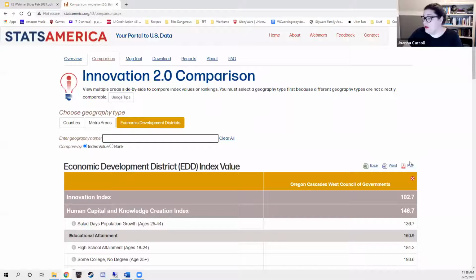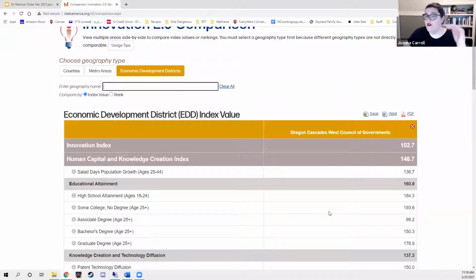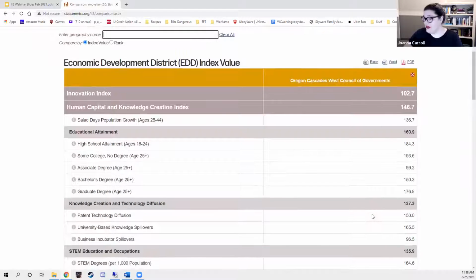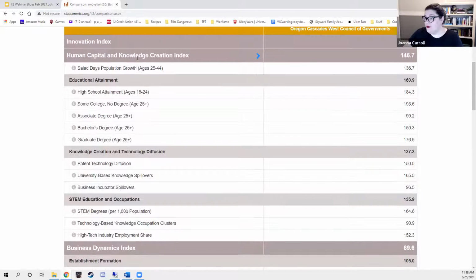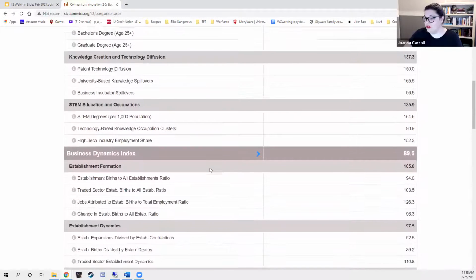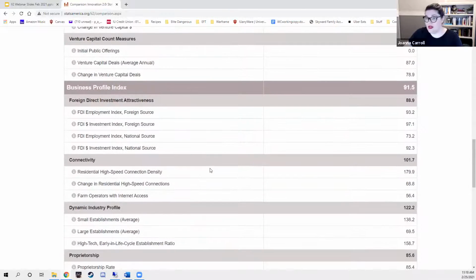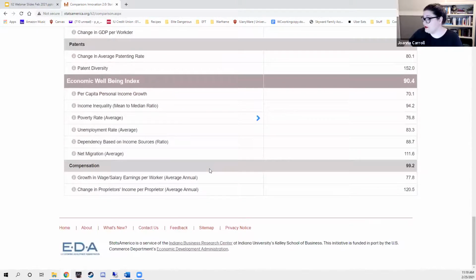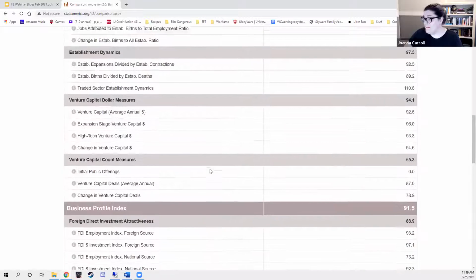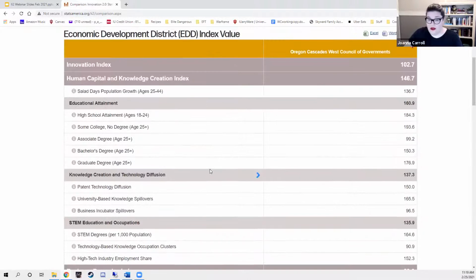And what I end up with is a table of all of the index information. If this is how you prefer to look at information, this is a good tool, right? We've got our headline index, the innovation index, each of the major indexes, the core indexes, and all of our measures. As you can see, it's quite a laundry list of information going all the way down. Okay, I'll scroll back up here.